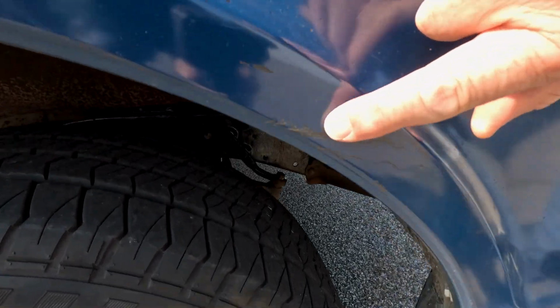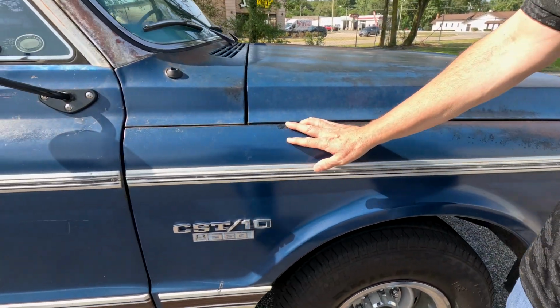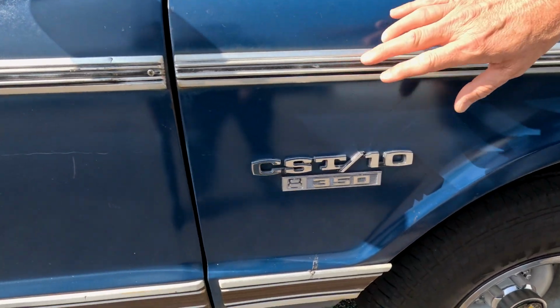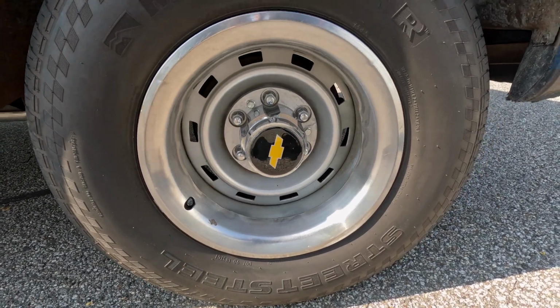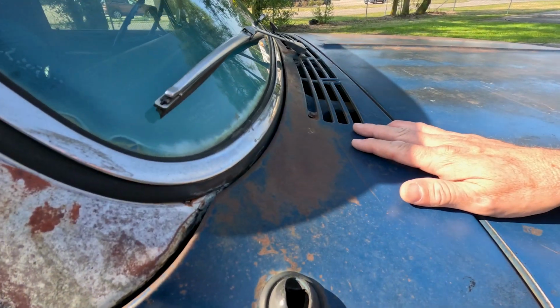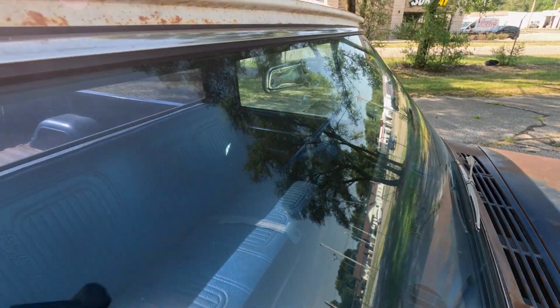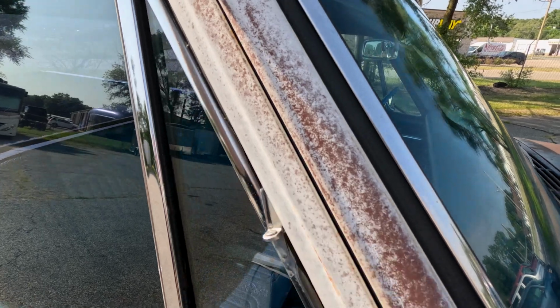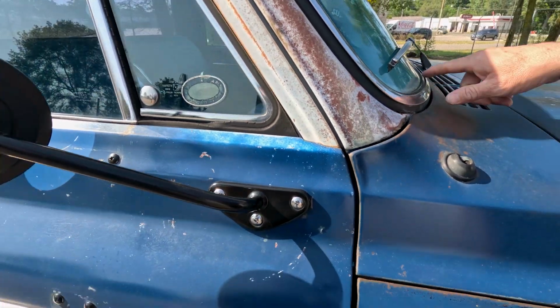And you got a couple good scratches, but there's some paint loss on the top of the fender. All your emblems and everything are there. It's a pretty straight piece of metal there. The cowl on the passenger side, comparable to the driver's side. You do have some paint loss and some very light surface rust. The passenger side of the windshield very comparable to the driver's side, and a little bit of delam on the bottom.